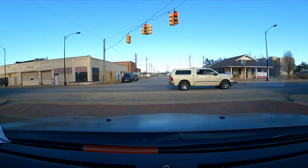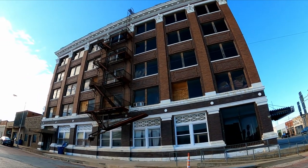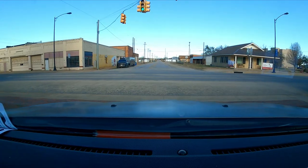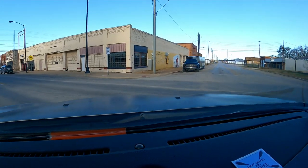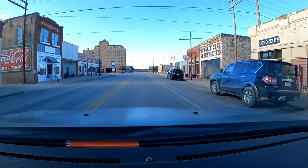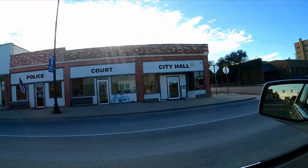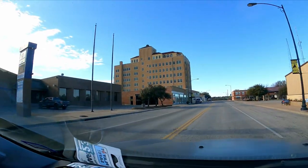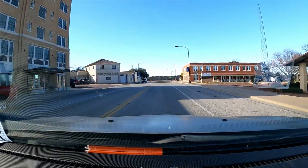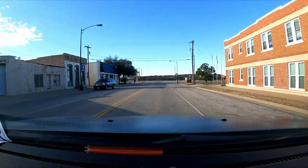That is a big building right there. Oh, wow. I don't know, it looks like an old hotel or something, the way the fire escapes are set up. Lobo Cuts. Walton Electric. Blue Duck Winery. The police court, city hall. This other tall building here. Normally somewhere with a population less than 4,000 people, you don't see these kind of tall buildings. Mobley Hotel. That looks interesting, doesn't it? It says 1916 on the top of it.